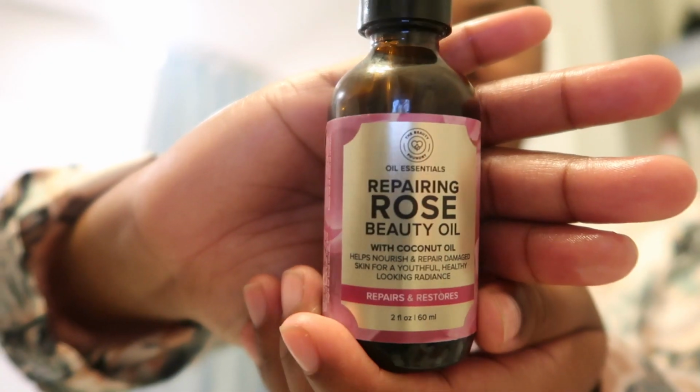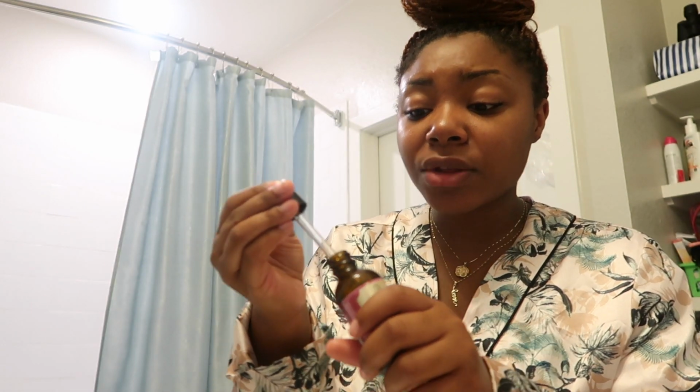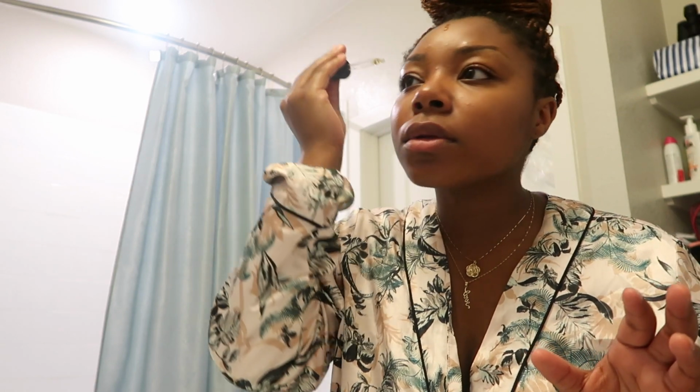This is my Rose Beauty Oil by The Beauty Foundry. I use this just a little bit. I actually don't want to use too much oil on my face at night, but this just gives me that extra hydration that I may need. So just a little bit.